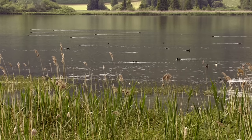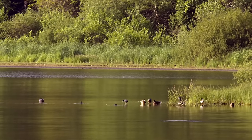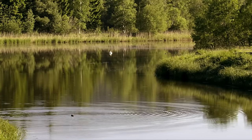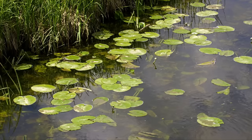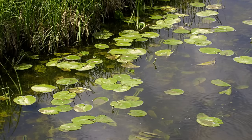The quiet southwesterly shore of the lake offers good breeding grounds, not only for the great crested grebe. It's popular with many other aquatic birds. Insects thrive in the marshy tributary of the Lac de Joux, especially dragonflies.